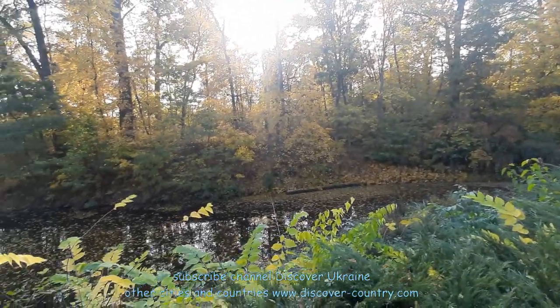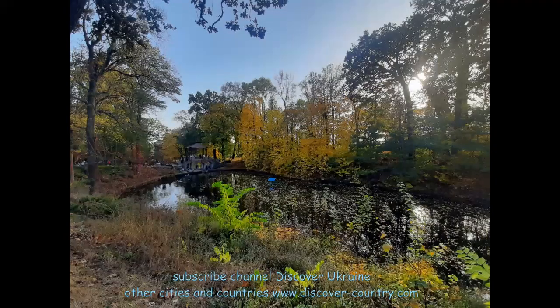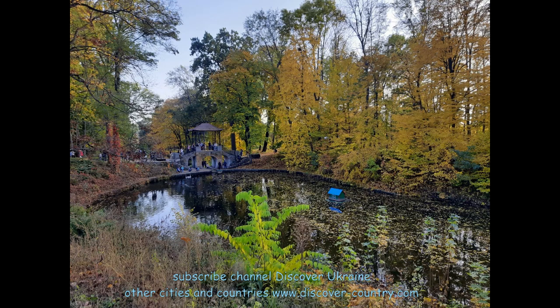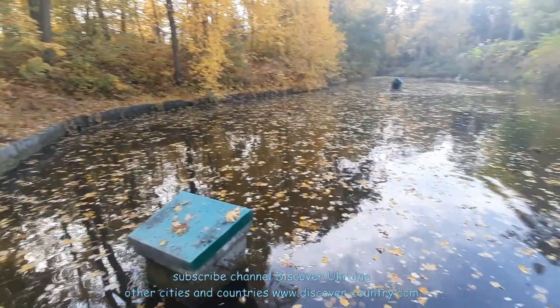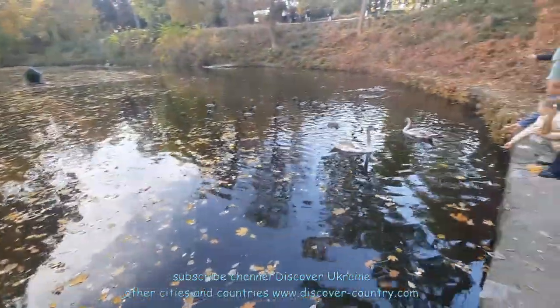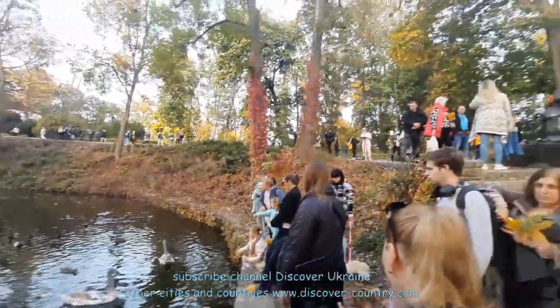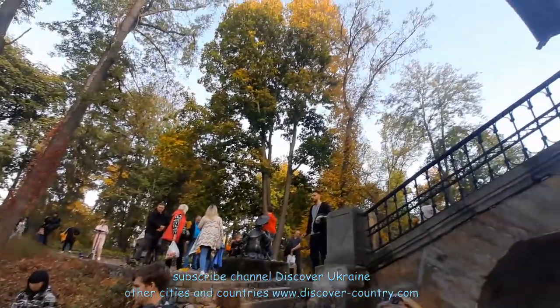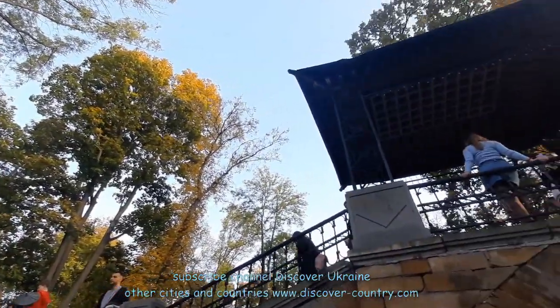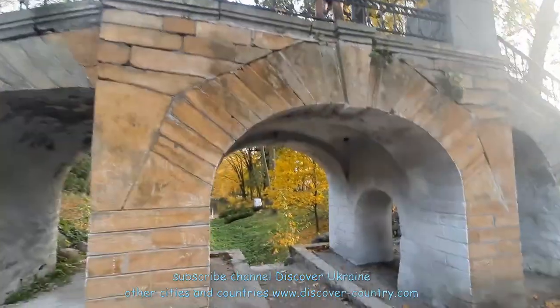So the upper pond, nothing interesting. Here is the middle pond, a very picturesque area, and I recommend visiting this place in October, in the period of golden autumn. Very nice and beautiful. There are a lot of ducks, two swans at least I saw. And here is the Chinese bridge itself. It was built in the 19th century as far as I remember.